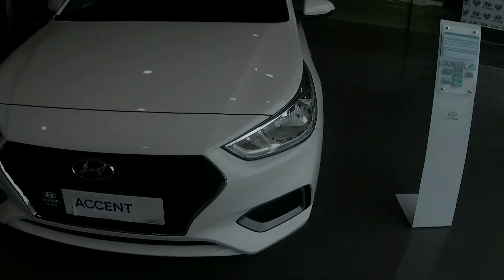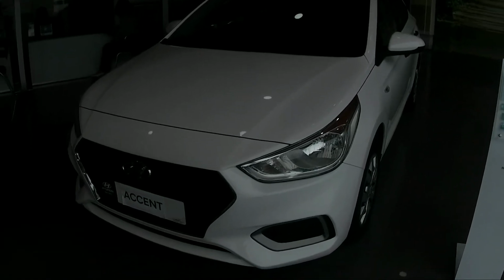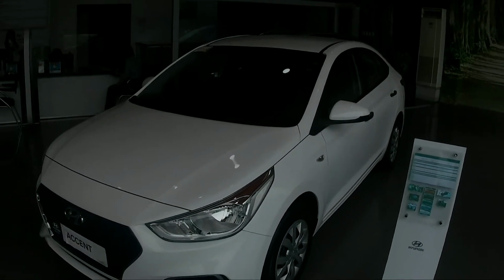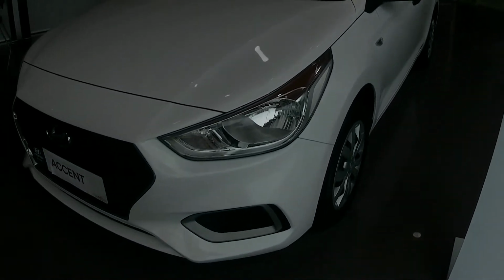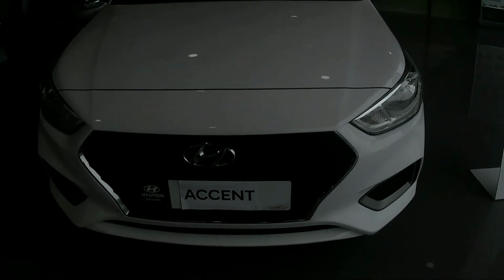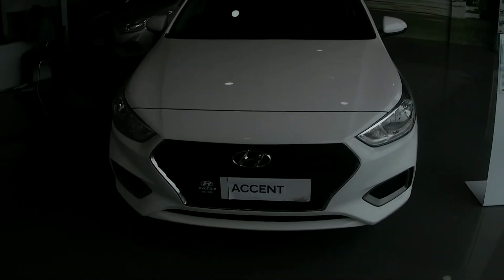It is quite bigger than its previous model by 10mm in length, 23mm in width, and 5mm in height, and a longer wheelbase at 2600mm. And a longer wheelbase means a better ride quality. So all those changes in the dimensions of the car make the car stiffer, stronger, give more comfort and space, and also give the car a bolder look.